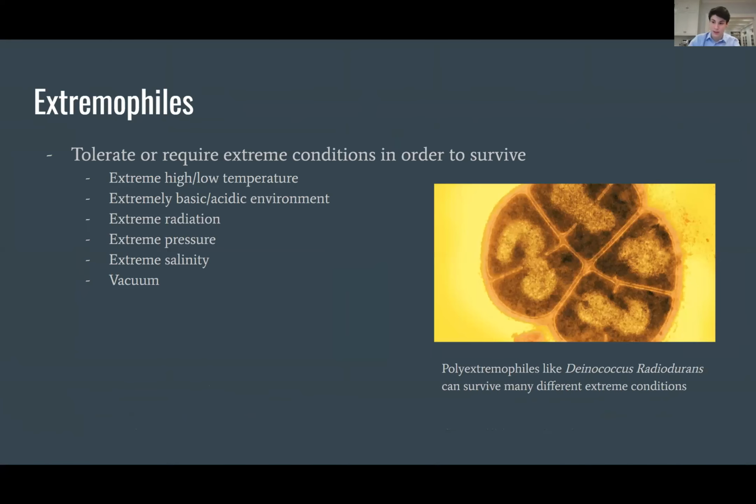Some are found in the intense cold of the Antarctic permafrost, and others are found withstanding huge amounts of pressure at the bottom of the ocean. Some, called polyextremophiles, can handle many different kinds of extreme conditions, like the bacteria Deinococcus radiodurans, which has been shown to survive extreme cold, dehydration, acid, and in a vacuum.